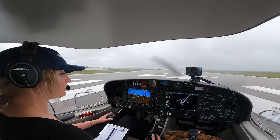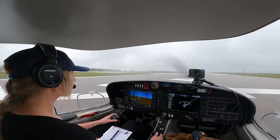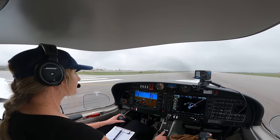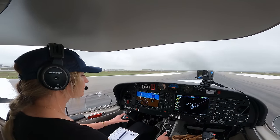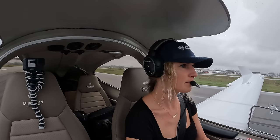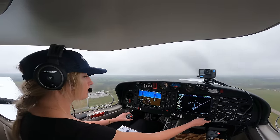All right, everything's in the green. Let's go. Speed's alive, and almost a takeoff. Just want to take off a little bit early. There we go. Takeoff good. Make sure that's closed. Bringing load back to 92%. Flaps coming up. Fuel pump coming on.